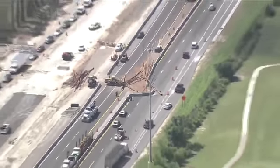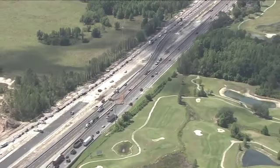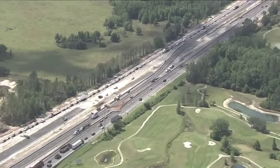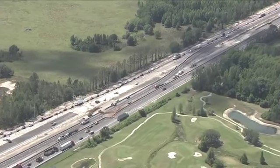This is at State Road 52 in Dade City. You can see the traffic exiting the interstate. And this will be like this for a while.